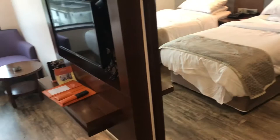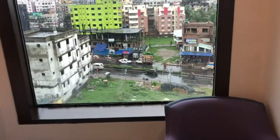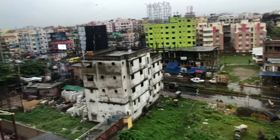One thing we were worried about, since this hotel is behind the runway, will we be able to sleep at night due to aeroplane noise? But after sleeping, what we noticed is that the noise does not bother much. It's okay. Now I will try to show you the window view. There's nothing much to show actually. The buildings are not that big because in front of there is the runway. So most buildings are below the 5th floor.